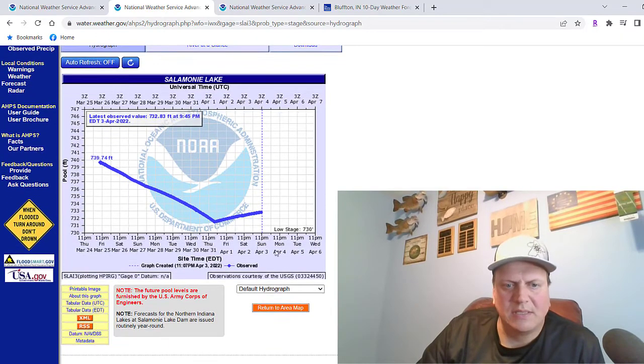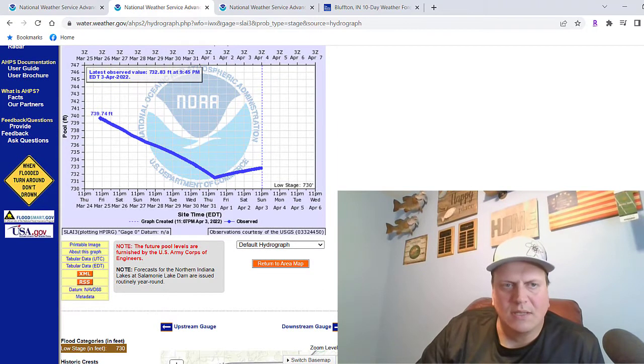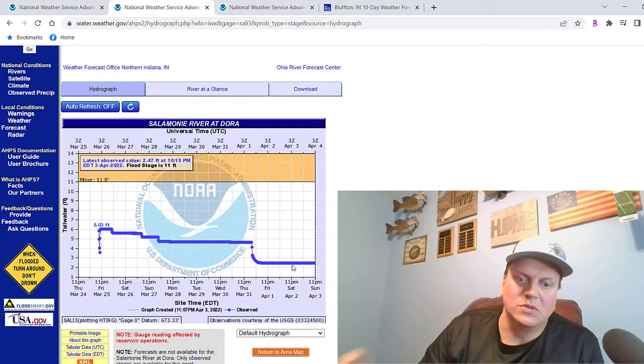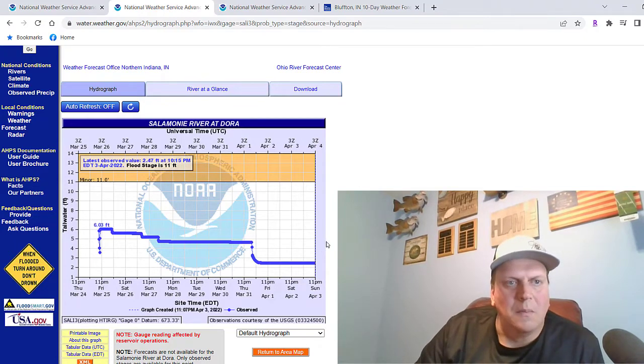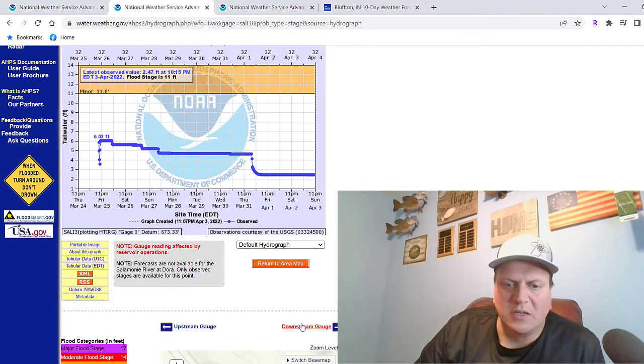On the Salamonie Lake itself, you can see it came down from high levels and is now just slowly coming up. But that'll be a very gradual rise as there's not much water coming through the Salamonie River right now. The reason for the rise though is because if you look at the next gauge, you'll see that they really lowered the spillway abruptly, so not as much water coming out of there. It'd be very fishable, but it is closed, so you can't fish there right now. But you can fish if you can get to the river downstream of the dam sites and closer to the confluence of the Wabash River there by Hanging Rock. So could be good conditions there right now.